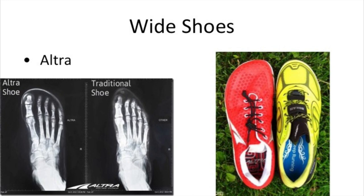There's a lot of other name brands, but do you see the difference? See how wide this red shoe is in the front? And this is a traditional shoe, that's what most shoes look like. You see how narrow it is? And this is an example. So these two shoes were worn by the same person, and this is what it does to their feet. Pretty interesting, huh? About the width of the shoe.